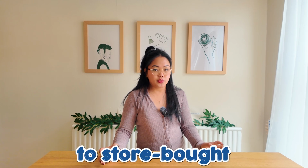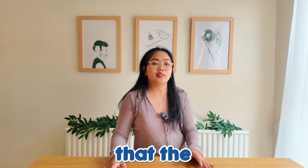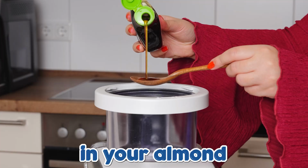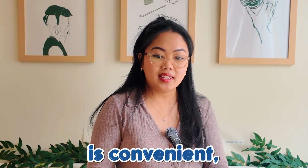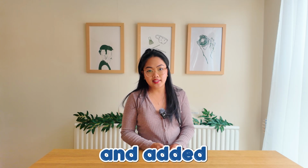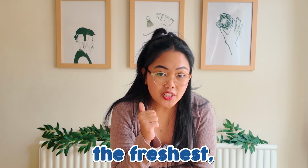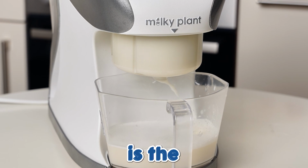Of course, there are pros to store-bought almond milk, but we know for a fact that the winner here is DIYing your almond milk at home. While store-bought almond milk is convenient, it often comes at the cost of flavor, nutrition, and added ingredients. So if you're looking for the freshest, healthiest, and most delicious option, DIY almond milk, especially with the help of the Milky Plant Plus, is the clear choice.